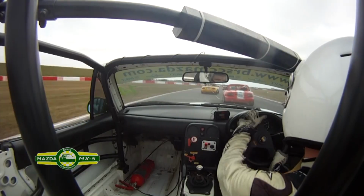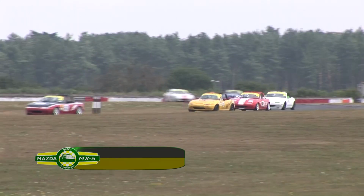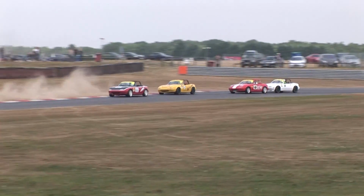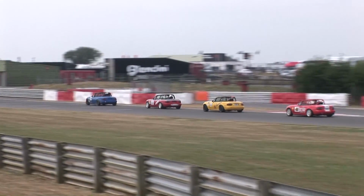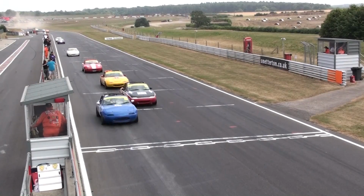Oh, Ed Gay runs very wide there. He's trying to get round to Simon Goddard. So we're looking at Simon now. Not really much of an overtaking place into the last corner if the man in front of you is pretty switched on. Then again, you never know, anything's possible in an MX-5 race. As Alan Henderson streaks up the centre straight, he's got just behind him Alex Preston and Brett Smith in front of him. These guys are all really closing in.